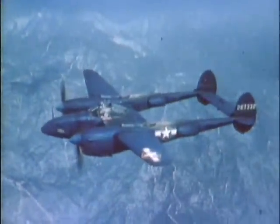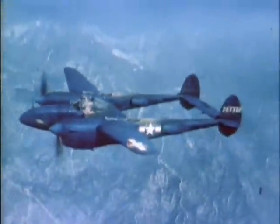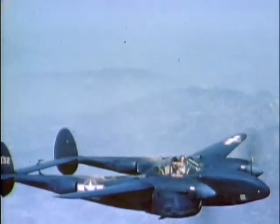Due to the value of the information they obtained, the reconnaissance Lightnings probably saved more lives and won more battles than any other piece of hardware in the war.